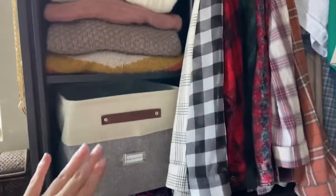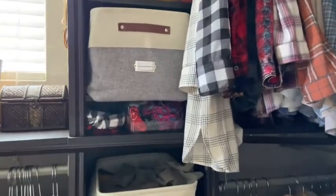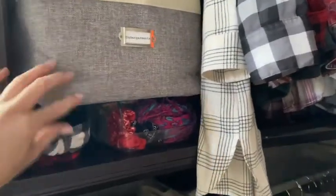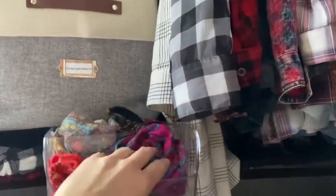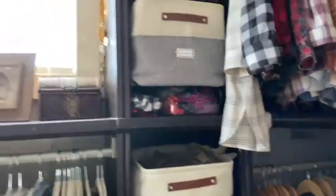I keep a bin for undergarments because I recently moved out of a dresser and put everything in here to make it easier to get ready in the mornings. I found this little thing in my kitchen which I was so excited fit right here. I've got to get some more of these because this is an awkward space that I cannot seem to fit any containers in. So I have all of my scarves and little hair handkerchiefs and things in that. That's kind of part of my accessory zone here.